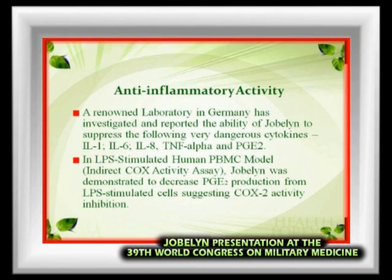Jobelyn has been confirmed to have these powerful anti-inflammatory properties as far back as 2005 by a laboratory in Germany. What makes it so is because of the cyclooxygenase 2 selective inhibition that it portrayed.